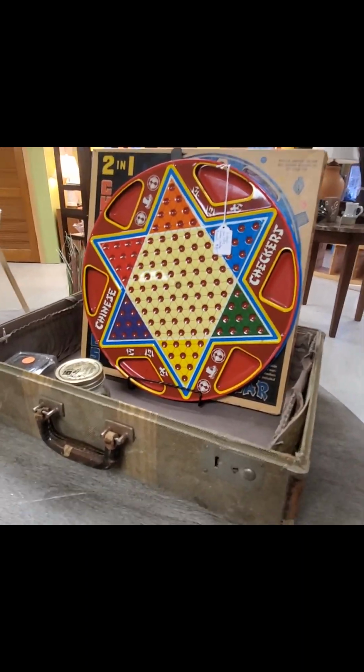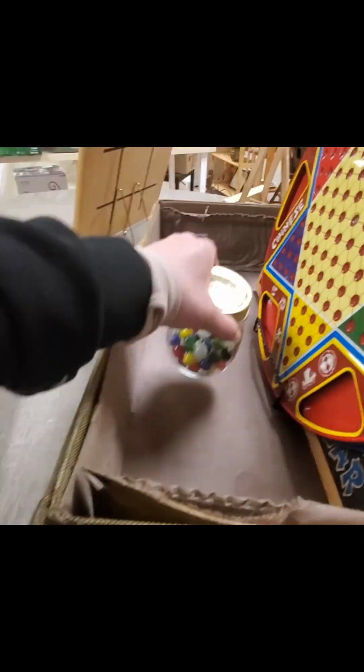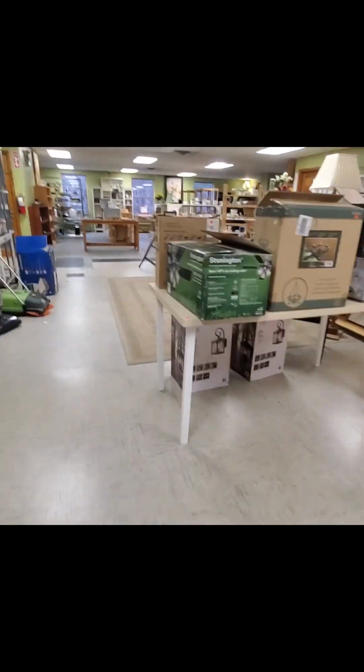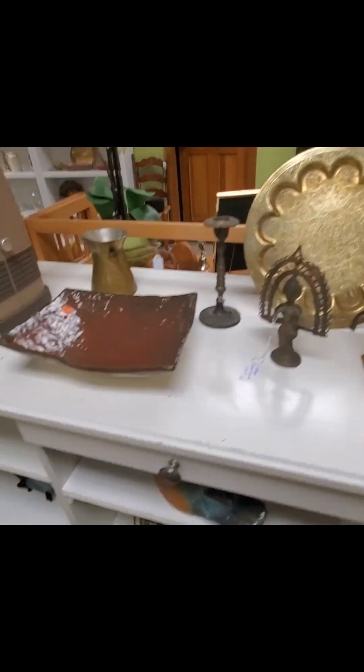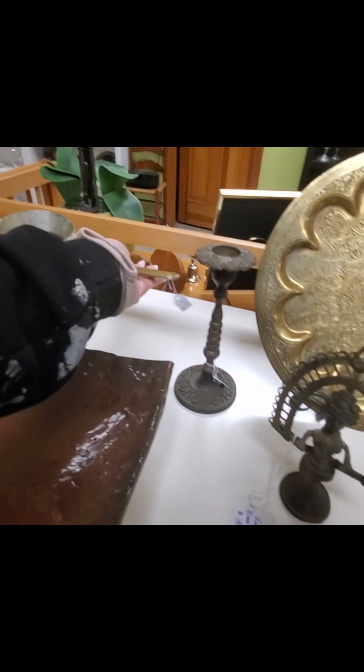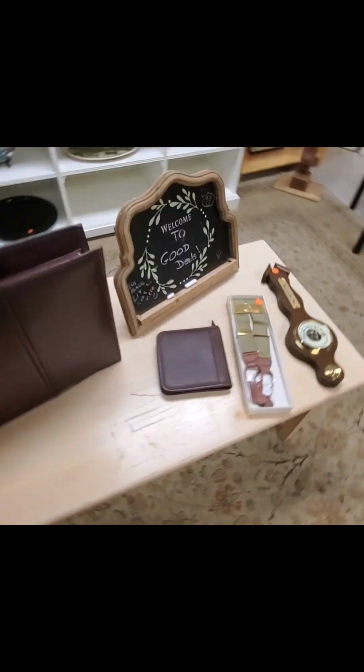And of course, I had to shake the rattle. Yes. Chinese checkers. I used to play that when I was younger. I love playing Chinese checkers. So I was like, ooh, maybe I should get that. That's really cool. So yeah, I was just perusing at this time.